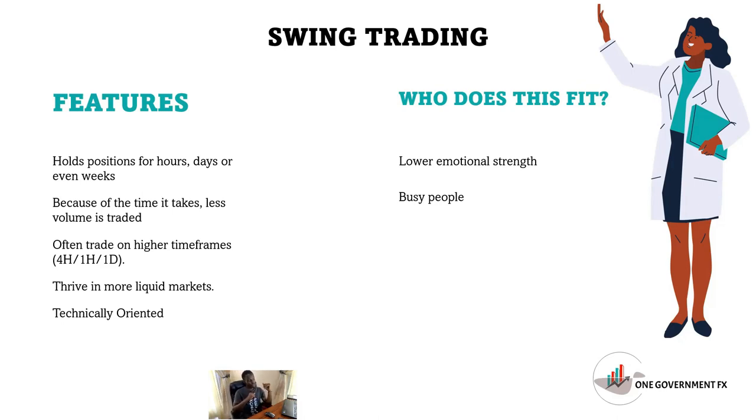This fits people with lower emotional strength. If you are not so strong emotionally, this is the perfect style for you. It suits busy people too, because on Monday you take a position and wait till Friday before you actually check or do any analysis. In your free time, you do analysis. But it may also not be good for busy people, because they have to be there to check their trades, to check the analysis working out. You want to know, has the market gotten here for you to take a certain action, and a lot of things are involved like that. So you want to always be sure that things are okay for you. It's less risky, so it's a more advisable kind of trading. But not everybody enjoys this. We want to be in and out as fast as possible, so you could settle for this.